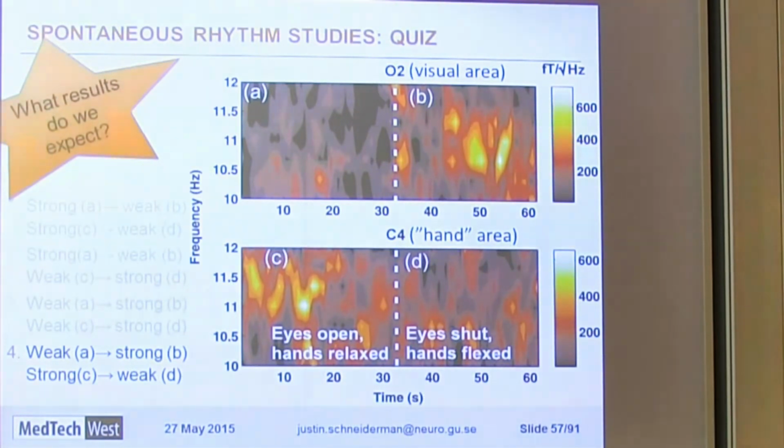Frederick started with his eyes open. That means he's receiving visual input. The alpha sources are not locking frequency and phase, so you have a weak signal. When he closes his eyes, they lock frequency and phase, and you get a strong signal.